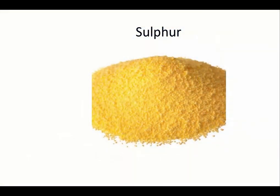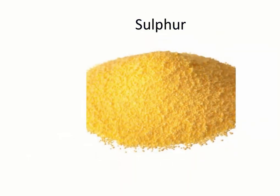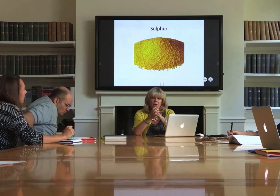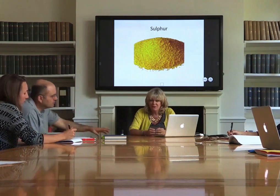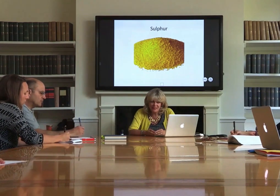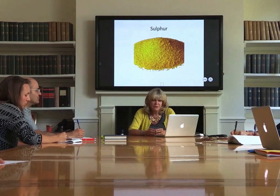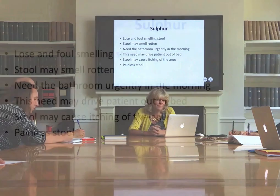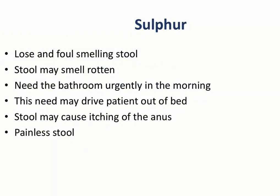Sulfur. Sulfur is another of our constitutional remedies. It's a big remedy. And sulfur can be useful here when the stool is very, very loose and foul smelling. And the stool may smell of rotten eggs. So I guess that sulfuric smell is a bit like rotten eggs, and so the stool may be sulfury, like old drains or like rotten eggs.